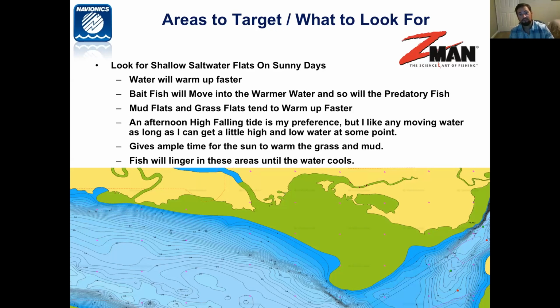And the baitfish will move into the warmer water as well. So what follows baitfish and eats baitfish? The predator fish, such as redfish and trout. And the mud flats and grass flats, again, they're going to warm up a lot faster, so that's where I'm going to focus, if I'm targeting new water, which I never hesitate to do. I'm always exploring and always learning.